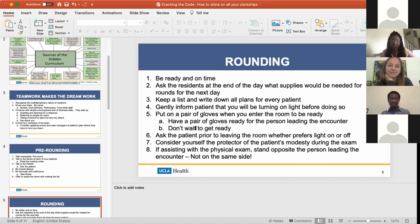When you get into the room, typically you're going to do a physical exam. And as a medical student, just assume that your role is to do the exam with the person leading the encounter, because the more exams you do, the more you're able to recognize normal in order to recognize abnormal, right? So if you're going to be the person doing the exam, you want to be ready to go. You walk into the room, you've mentioned you're going to turn on the light, you switch on the light switch. First thing I would recommend is get a pair of gloves and put them on. Usually that's when the person leading the encounter is chit-chatting with the patient, asking them how they're doing.